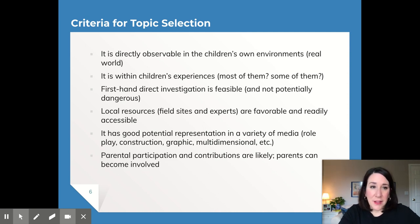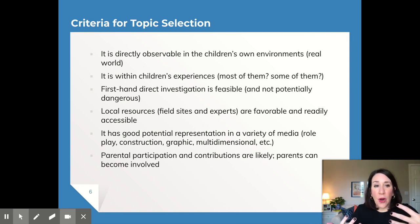There's all kinds of stuff in our community that we can draw on. And that makes it a good place to do project approach stuff. It has good potential representation in a variety of media. So you are going to, at the end of your project, do a display or a demonstration or an activity, and you need to be able to show how you've learned, what you've learned, and what your topic is about. And then parental participation and contributions are likely.